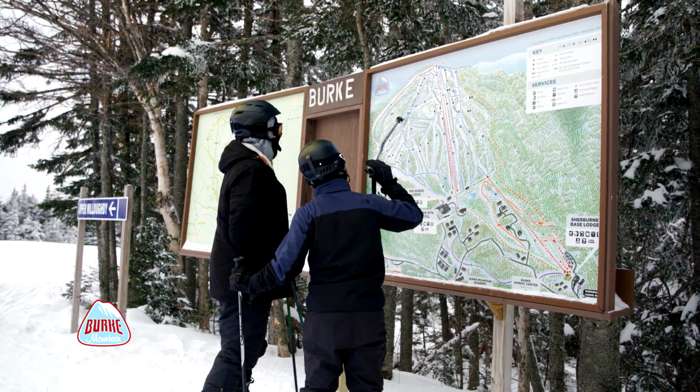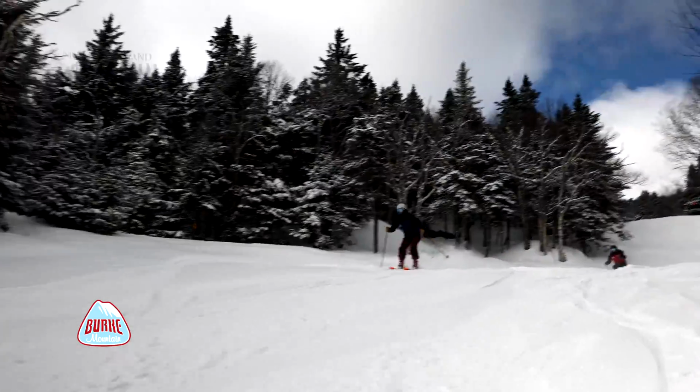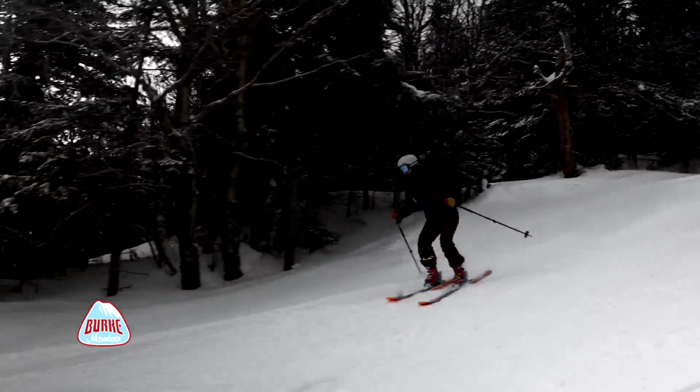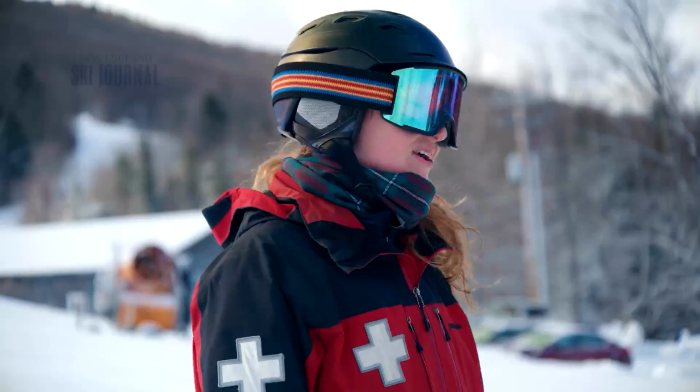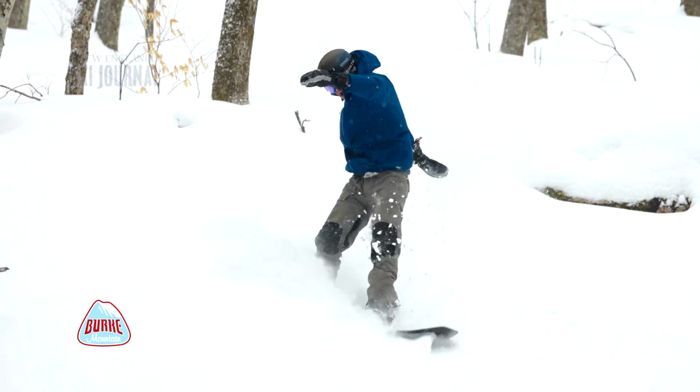We have our east side, which features one of our famous trails, East Bowl. It's a really nice long trail that goes kind of around the east side of the mountain. Super fun, really scenic. We also have on our west side some really cool glades, some really cool groom trails.